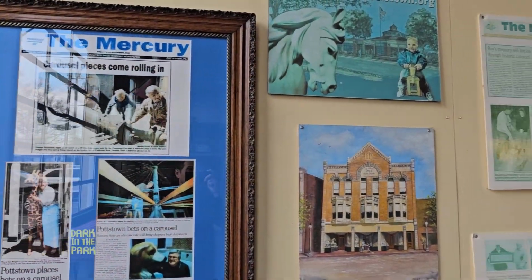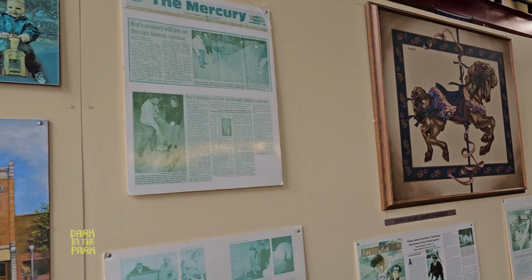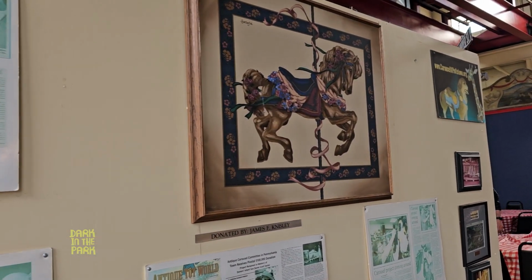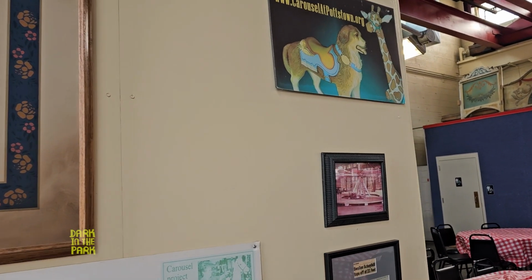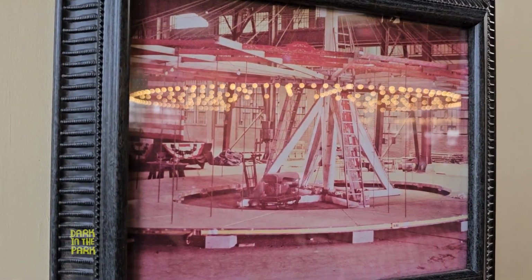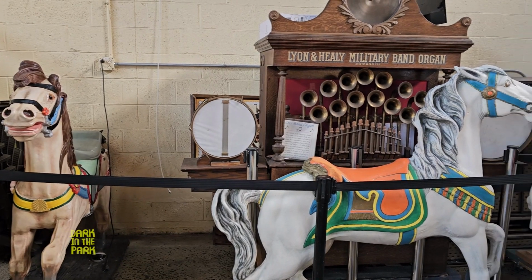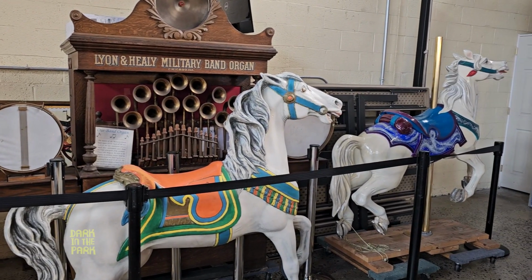Now, around the catering area, they have all these newspaper articles about the restoration of the carousel and some historic information about the carousel and pictures. Here's an old picture of it when they started the restoration. They have some of these old carousel horses. I don't know where they came from.